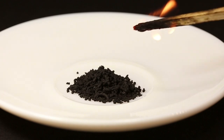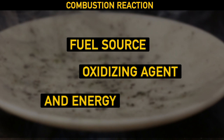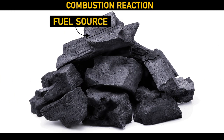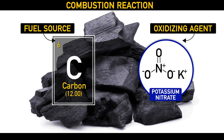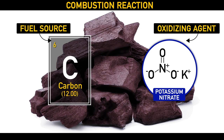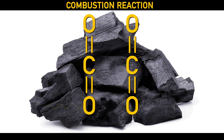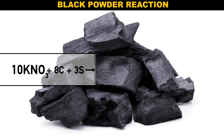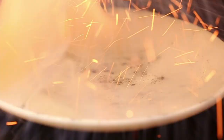When you ignite black powder, it starts a combustion reaction. This kind of reaction requires two things, a fuel source and an oxidizing agent. In this case, the fuel source is charcoal, which is a bunch of carbon atoms all strongly bonded to each other. Potassium nitrate supplies the oxidizing agent, oxygen. When charcoal heats up, its carbon-carbon bonds are broken and new bonds are formed, releasing some energy. This energy raises the temperature of the potassium nitrate and it splits apart, releasing oxygen, which keeps the reaction going until all the charcoal is used up. All this happens in a few thousandths of a second.